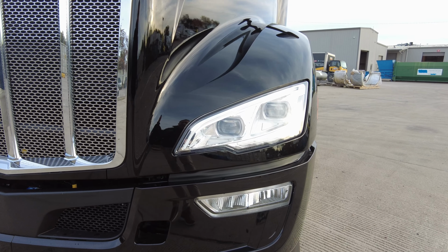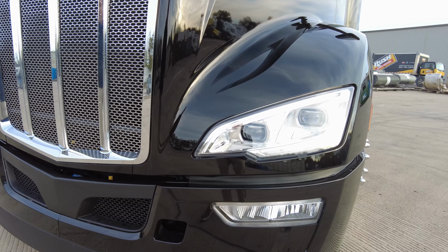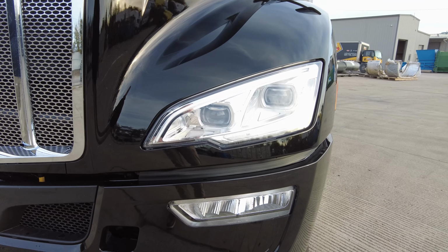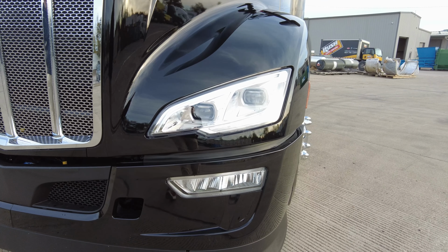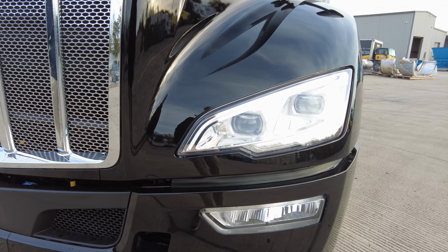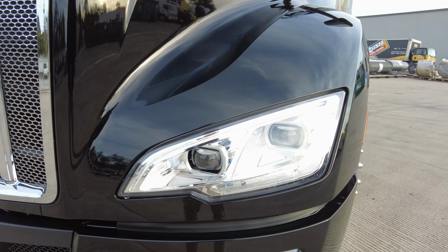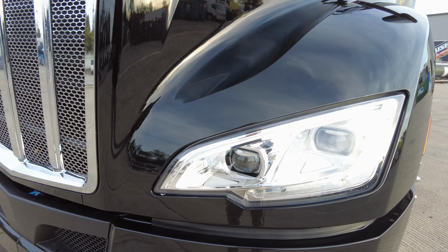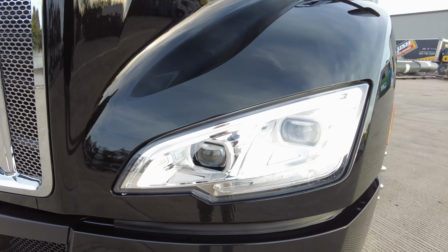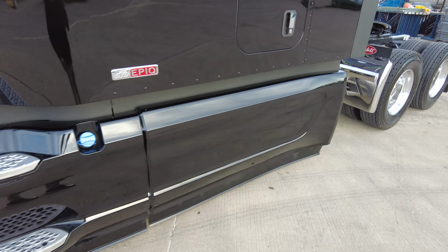You've heard me talk about these LED headlights. They actually have integrated infrared heating, as LED lights do not generate heat like conventional headlights do. So whenever it's in cold weather, inclement snow, ice, stuff like that, they tend to ice over. Peterbilt had a really cool innovation in terms of integrating that infrared heat in there so they don't get iced over in inclement weather.